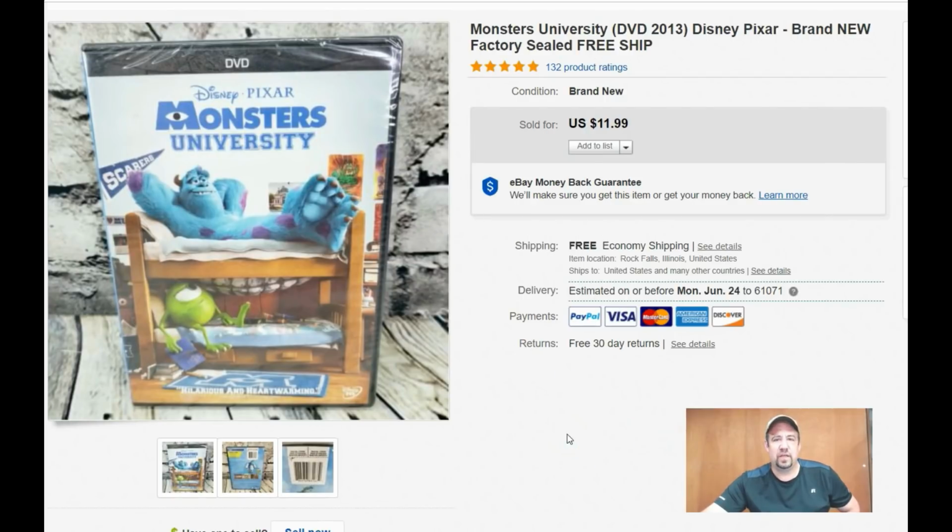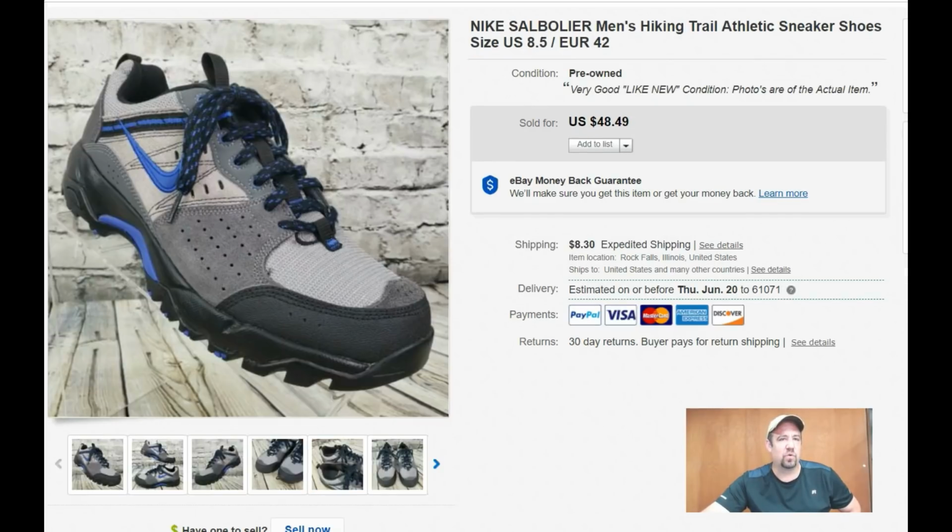Monsters University. This was one of them new sealed DVD pickups I got within the last couple weeks. So I was into this for under $1. I got $11.99 out of that, so it sold really quick. Featured these shoes here, I think either last week or the week before. They sold, I think, the day I listed them, if not the very next day.